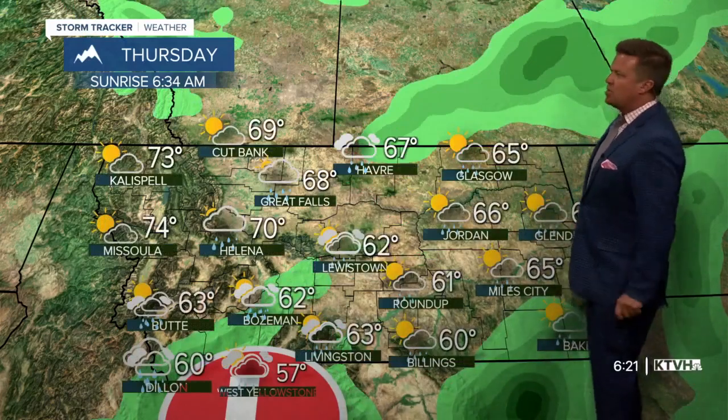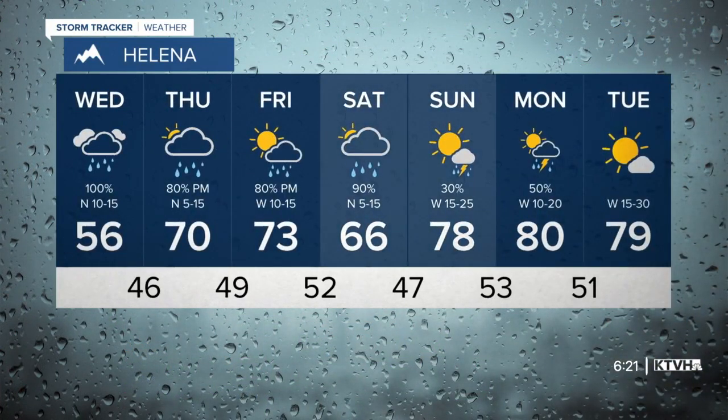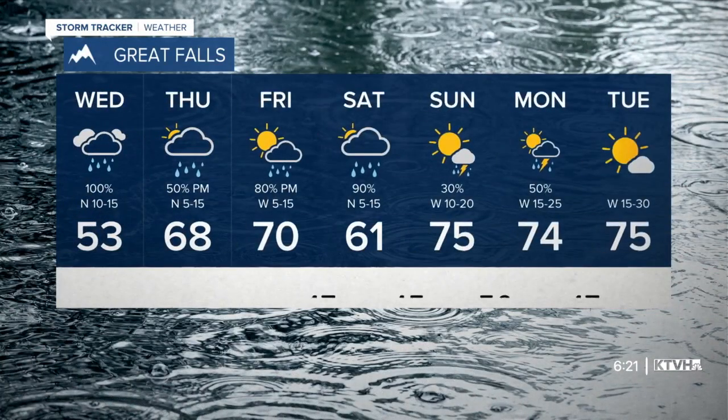Still some showers around, clouds, rain on Friday afternoon as well here. Some showers in eastern Montana early on, and even into Saturday, the start of the weekend. Sunday will be a little warmer and a little drier, but we've got showers and thunderstorms throughout a lot of the state. So over the next 7 days, temperatures remain below average. We will see significant precipitation across most of the state into the weekend.